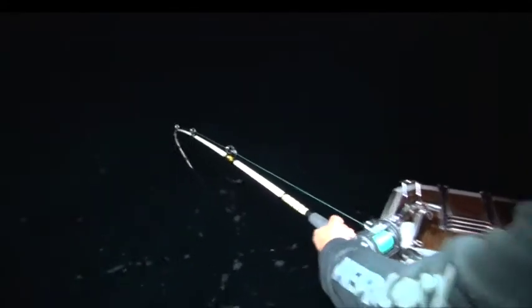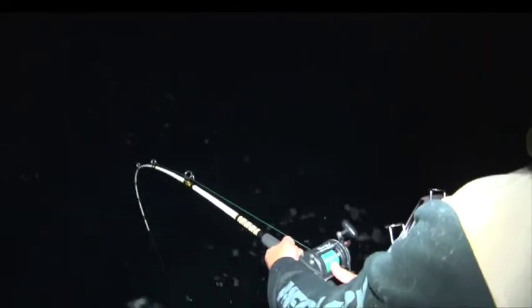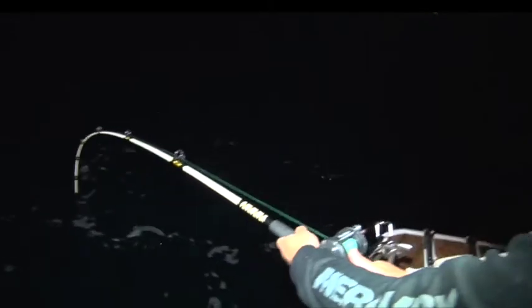Don't lose your patience, David. You don't want to lose this fish, mate. You okay? Yeah. I'm running out of puff. I don't think she's got more in her now. She'd give up soon. This thing's going to be pretty difficult to get in, I reckon. See how every shark fight's different?